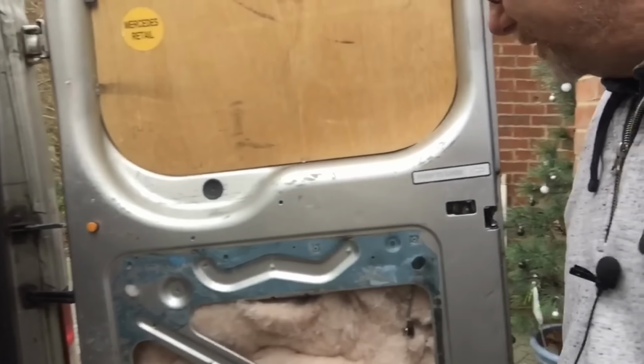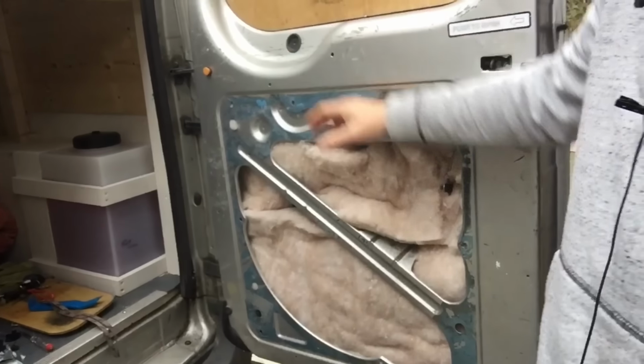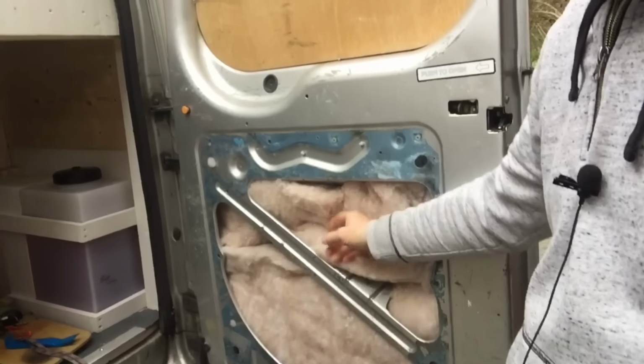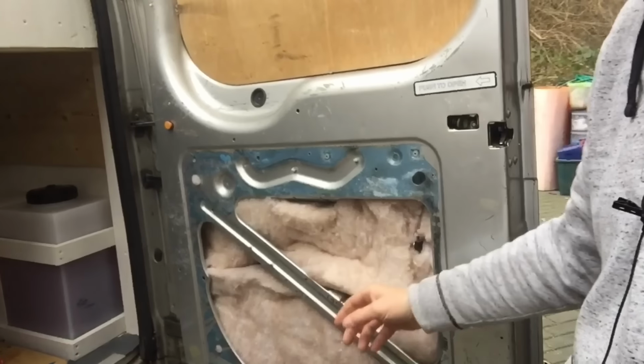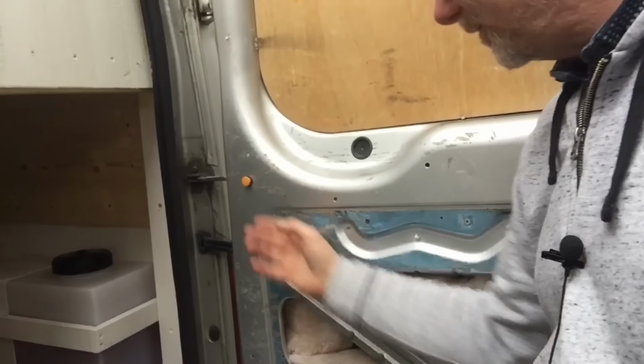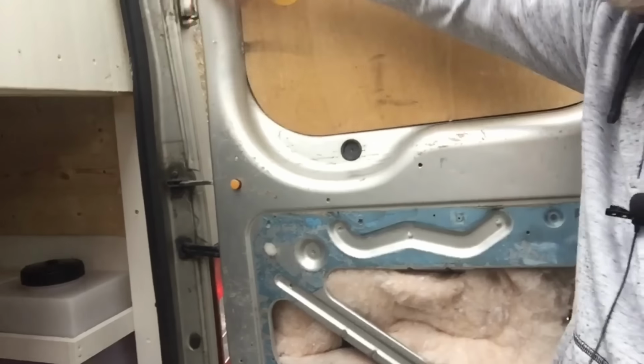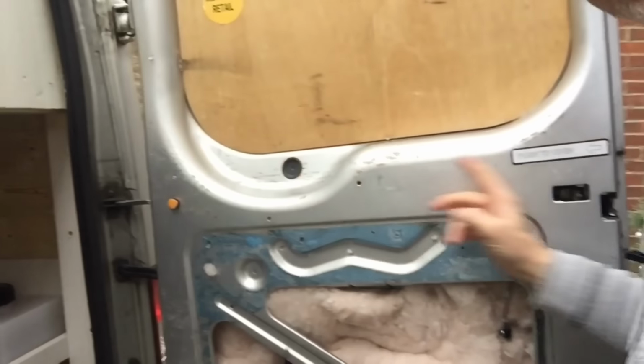So this door, I took the panel off so I could show you how I insulated the bottom. This stuff I've used throughout the van. It's a recycled plastic. It's a bit like rock wool, but it's made of plastic. And luckily I had the foresight of stuffing it up the corners like this. I've got big clumps of it and wedged it up to stop the foam coming down this post. And I did that on both sides.